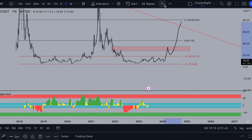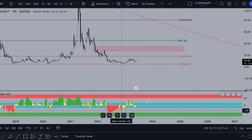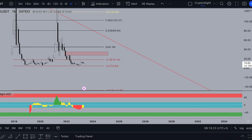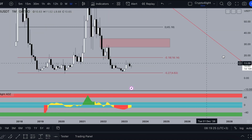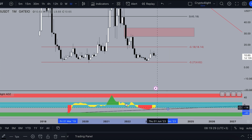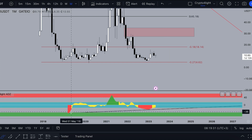So this is how the whales work. Now we're in the accumulation stage. So yes, now basically it's a good time for accumulation on the monthly. And look, they accumulate a lot on the monthly. Here, how it works. They don't care about the timing.